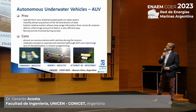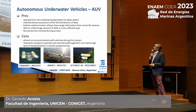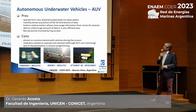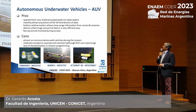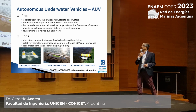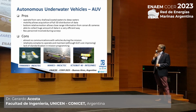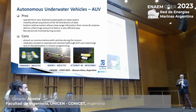Regarding the present application, some pros are that they can operate from very shallow to deep waters. They have great maneuverability to acquire data in a 3D distribution range. And they have the possibility to have motion relative to the bottom, so they can get close to the objects that we want to analyze, to collect data, to inspect, and so forth. A great advantage is that they need few personnel involved during these surveys.